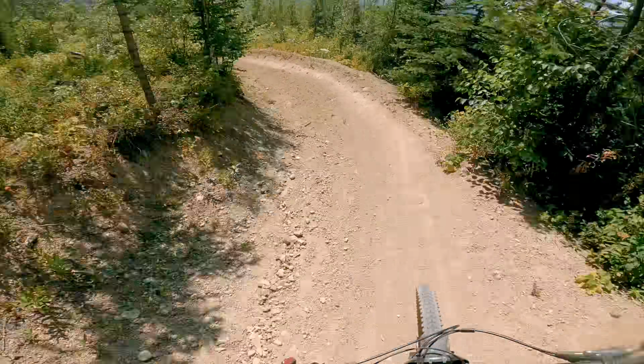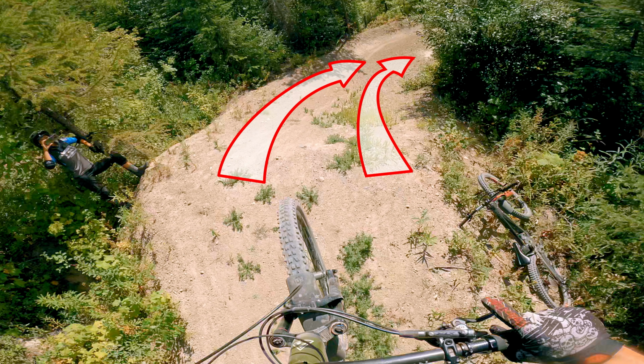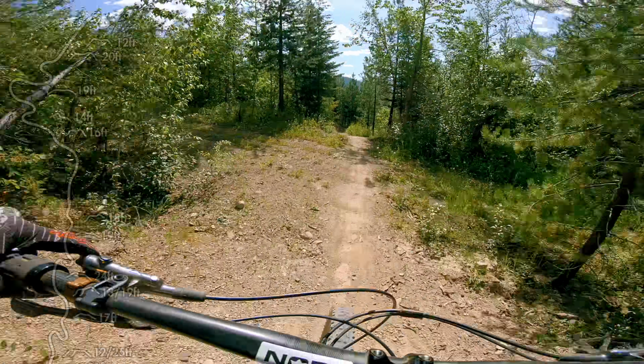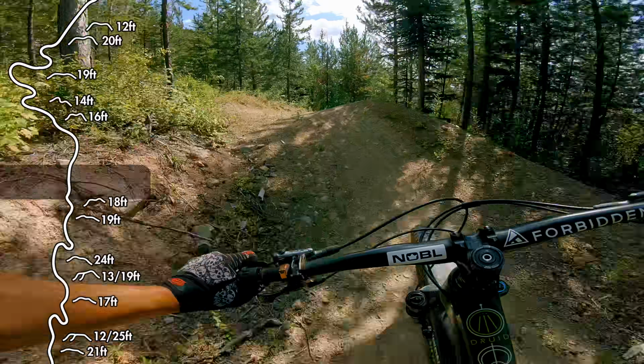Where I landed after the first jump was important. If I landed too far to the inside, it affected my line into the second jump. But if I landed more to the outside, the distance I needed to clear the jump actually got longer. It was tough to get right, but when I did get it, it was pretty darn satisfying.